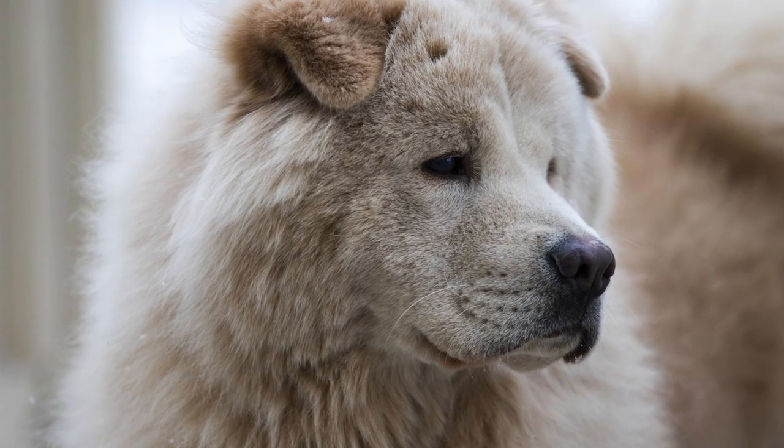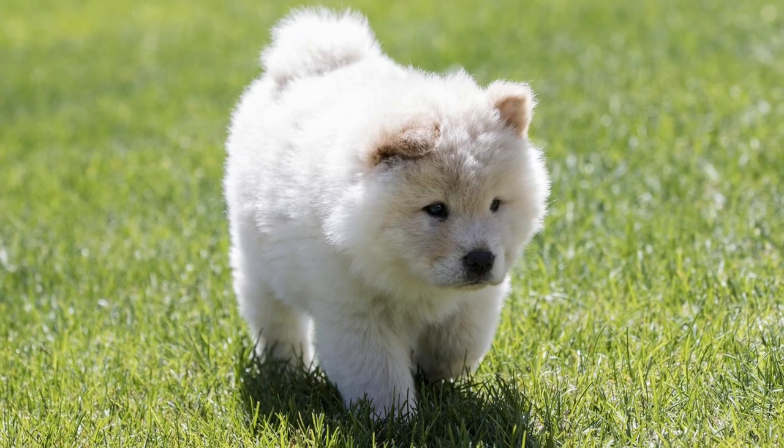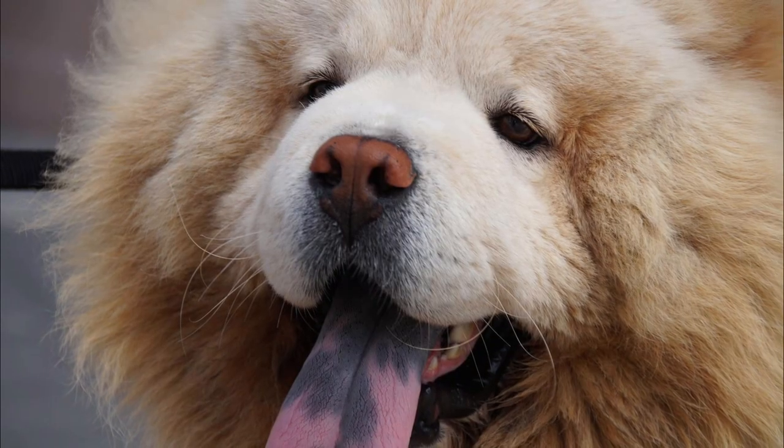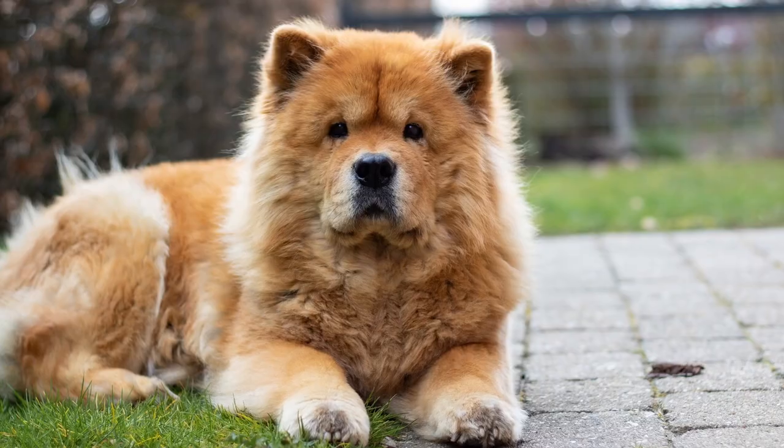Chows are not cute and fluffy all the time. They're dignified and they're serious by nature. Although they are aloof towards strangers, Chows are loyal and loving to their families. They can be stubborn and require good early socialization and training.